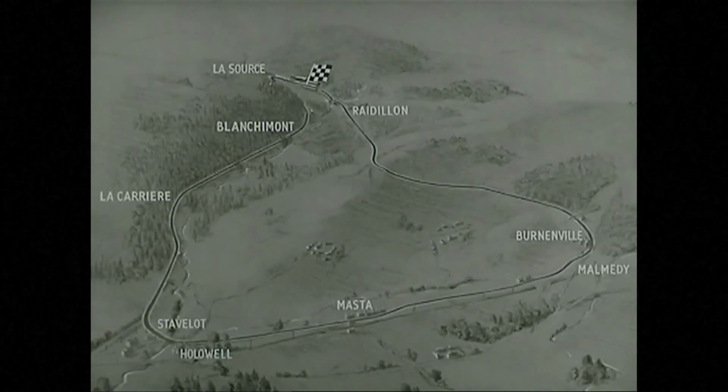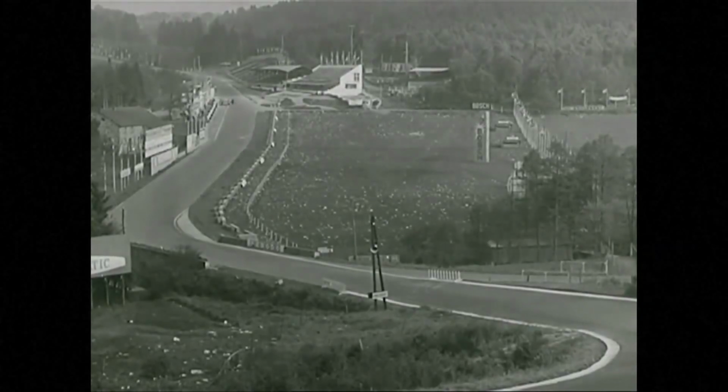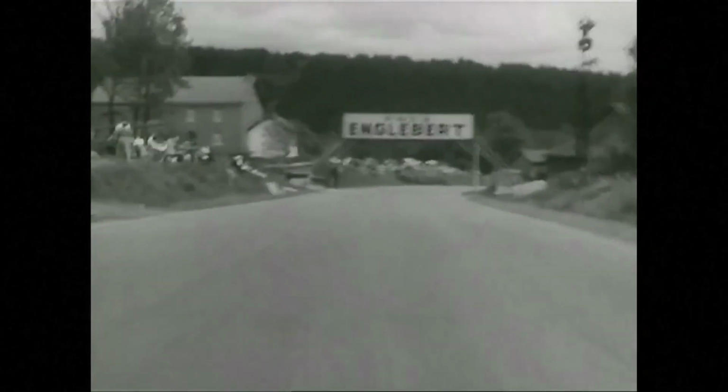to the grandstands again. This is the view of the start from the top of the Raidillon with the S-bend of Eau Rouge. The Raidillon is a steeply climbing right-hand bend, finishing in a hump back which sends cars leaping from the ground. At the top of a wooded hill, this sharp left-hander swings into the rapid drop to the footbridge at Bournonville and its fast right-hand curve.